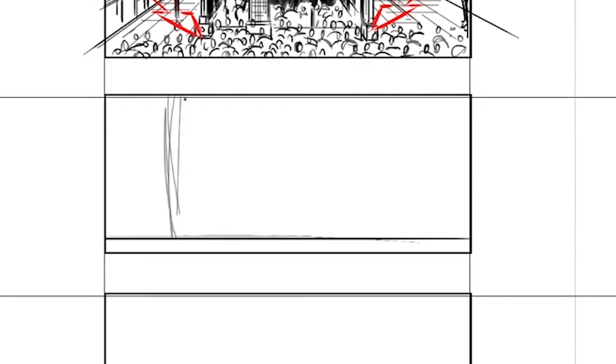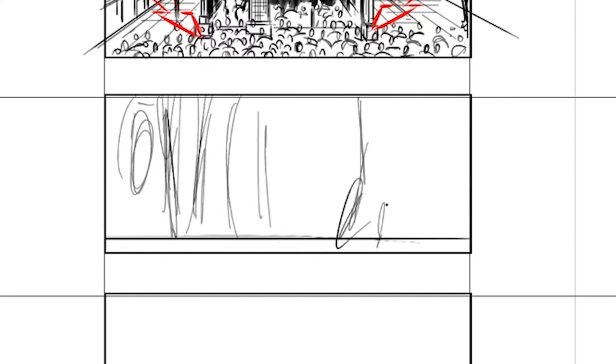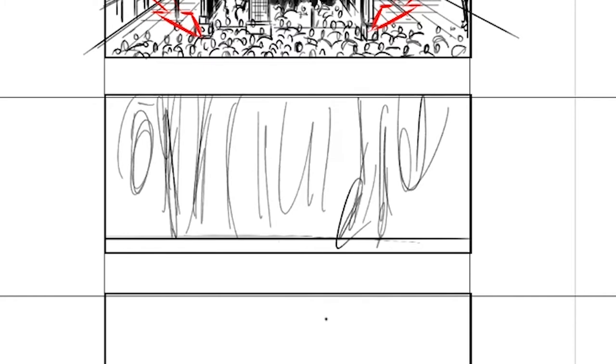Shot number two. This is a super low angle of legs and feet funneling into the tunnel. Now, I know that I already have some low angle leg shots in my stock folder, so for now, I'm just going to very loosely sketch these in and we'll come back to that frame in a second.